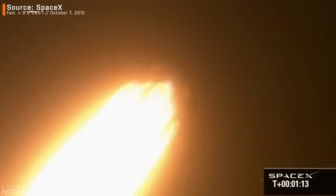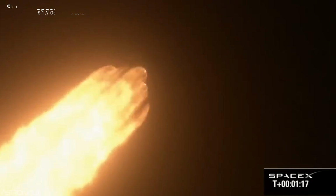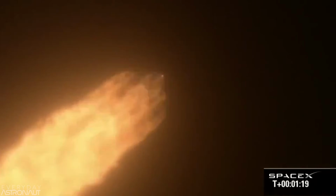SpaceX has developed their Merlin engine to the point of extreme reliability. I mean, in fact, only one Merlin engine has ever shut down in flight out of over 800 Merlins being flown to date. Not to mention, that failure was very, very early on in the program, the 4th flight of a Falcon 9 for mission CRS-1, to be exact. And since then, the engine has been 100% reliable. So in total, the Merlin engine to date has proven to be 99.88% reliable.